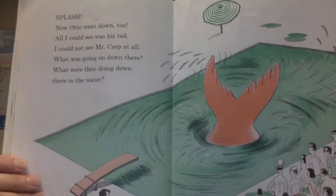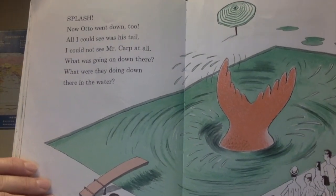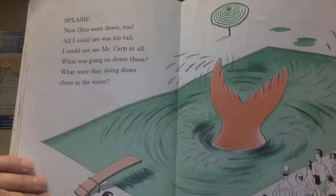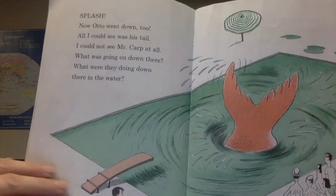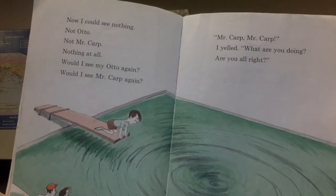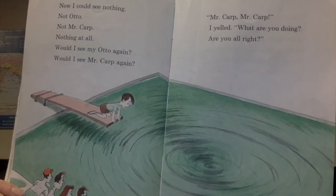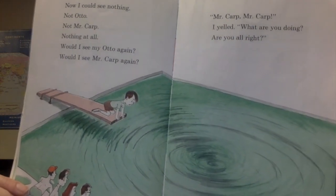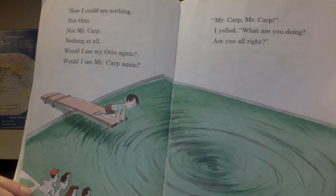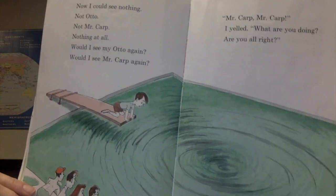Splash! Now Otto went down too. All I could see was his tail. I could not see Mr. Carp at all. What was going on down there? What were they doing down in the water? Now I could see nothing. Not Otto, not Mr. Carp, nothing at all. Would I see my Otto again? Would I see Mr. Carp again? "Mr. Carp! Mr. Carp!" I yelled. "What are you doing? Are you all right?"